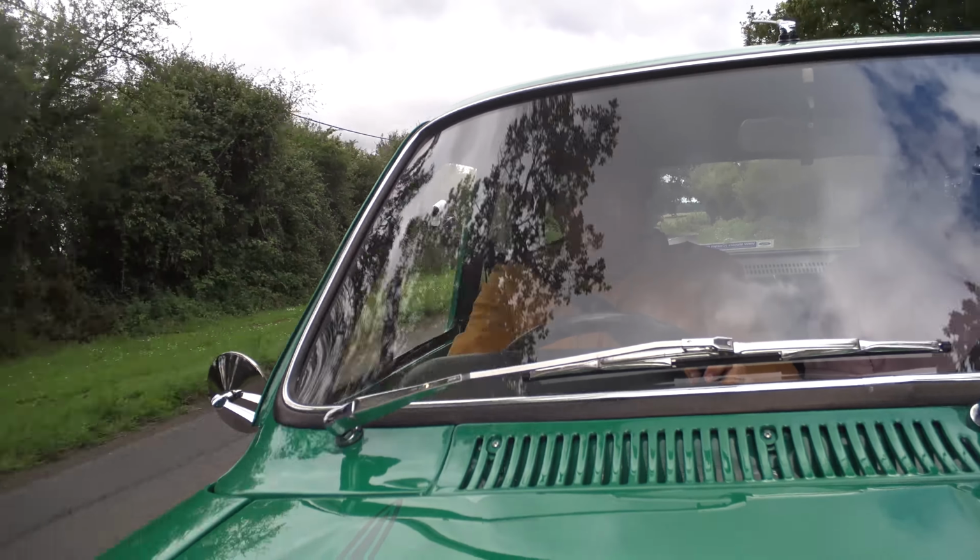Old school cars should make. Then you just tip it into the corner and you realize that it's on skinny little tires and wheels, and it'll move about under you at the lowest speed, but that just makes it so much more engaging.